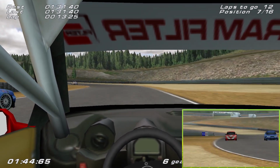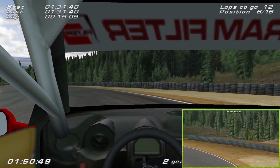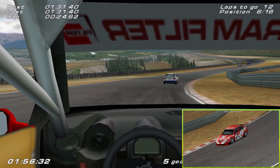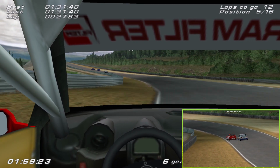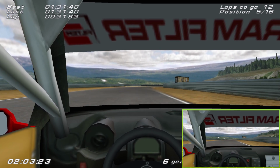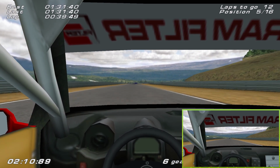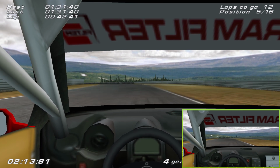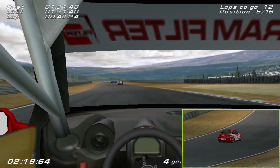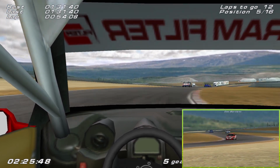Alright, the Ford Mondeo, I'll dispose of him shortly. Excuse me. And I get whacked up the rear by said Mondeo. And I'll take the inside of the BMW as he tries to block his line. Too late. Alright, back up into 5th place. Oh, I don't know if I could take that quick right-left succession flat out. I'm not going to risk it. Right, we've caught up to the other BMW and the 2 Volvos. So that's a plus.